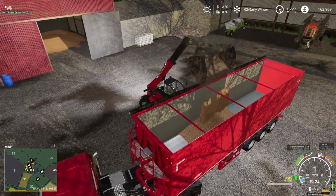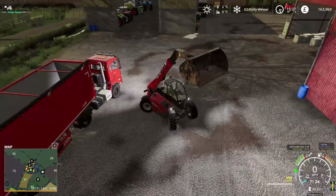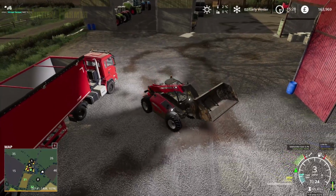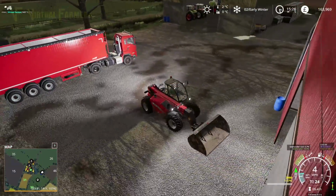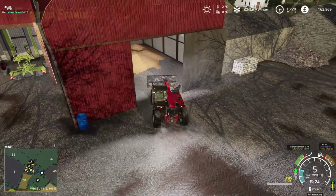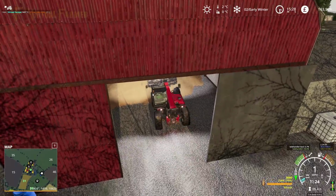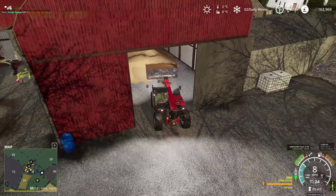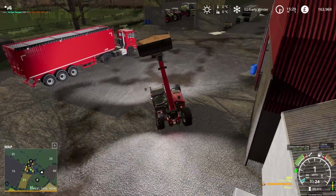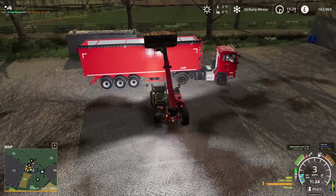They weren't referring to this, but it is a case of we do need to get this collected up and tipped. So that's what we're going to do. It's going to take a few bucket loads. The ground isn't wholly even here, so it's going to be an interesting one to do. There is a lot of wheat in here though, so I am going to get this loaded up, and we'll see how much it gives us.